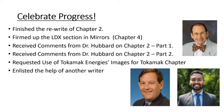Finally, I enlisted the help of another writer, Angrag. There's a picture of him in the lower right. He is a recent graduate of the University of Tennessee's nuclear engineering program, and he's going to be starting a column in the next few months. But in this downtime, he says he wants to work on the fusion book, so I'm going to bring him in for certain work units.